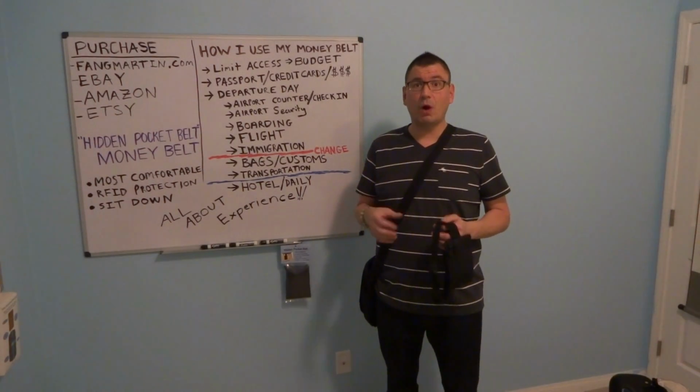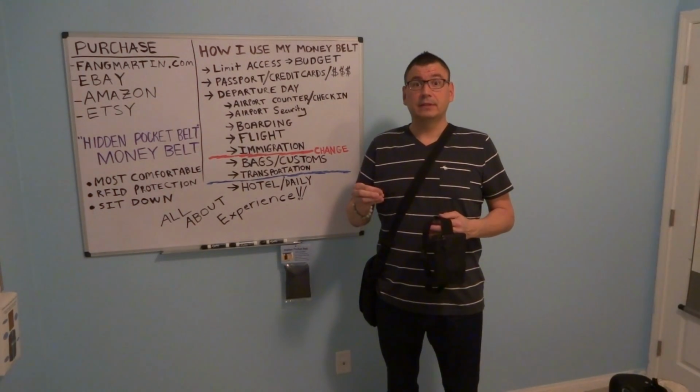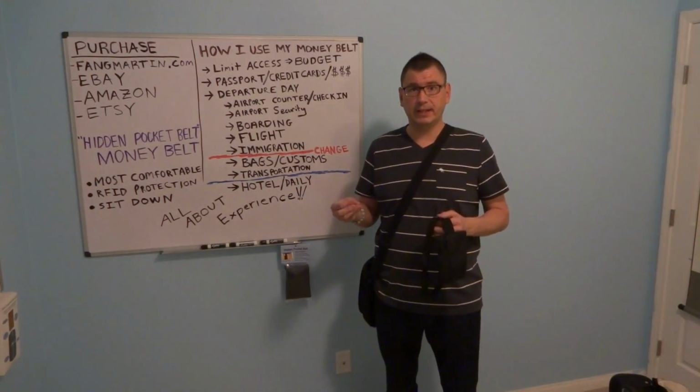Why use a money belt? There's several reasons why you want to use the money belt. The number one reason is the number one crime against travelers is a non-violent crime. The number one type of non-violent crime is pickpockets. Okay, so you want to guard yourself against it.